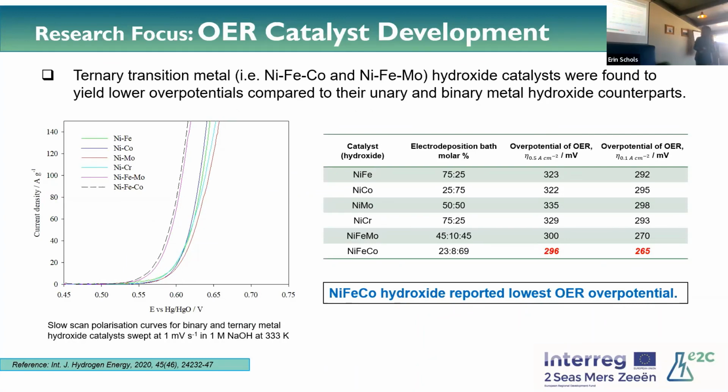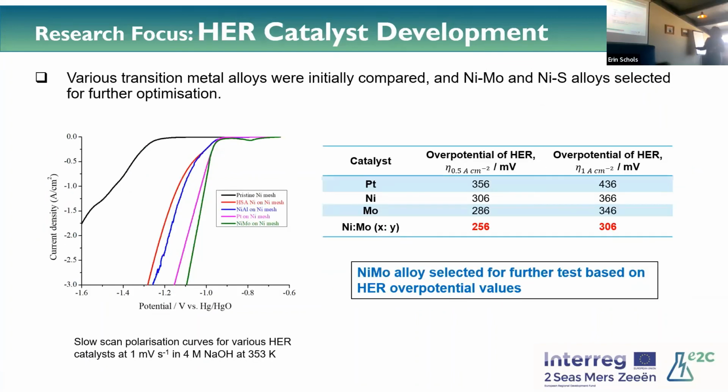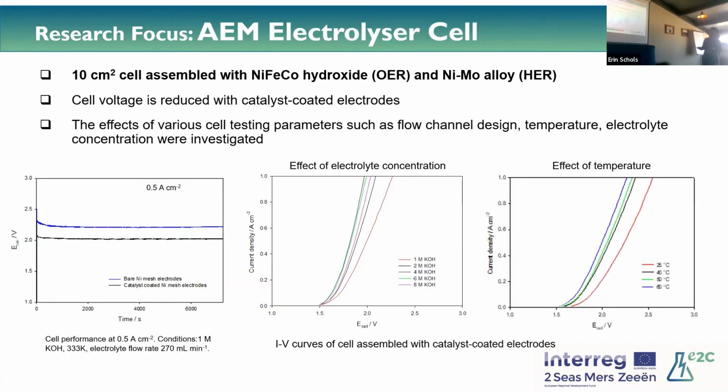Here, I give you an example of the results for catalysts for OER, the oxygen evolution reaction. As you can see, that setup enables us to get, for example, the ternary nickel iron cobalt, which gives very low overpotential at 100 milliamp per square centimeter and even higher current, 500 milliamp per square centimeter. So you can see we can reduce the overpotential very significantly. This is the example for the cathode side hydrogen evolution reaction. Here, you can see nickel molybdenum, for example, gives very low overpotential for the hydrogen reaction.